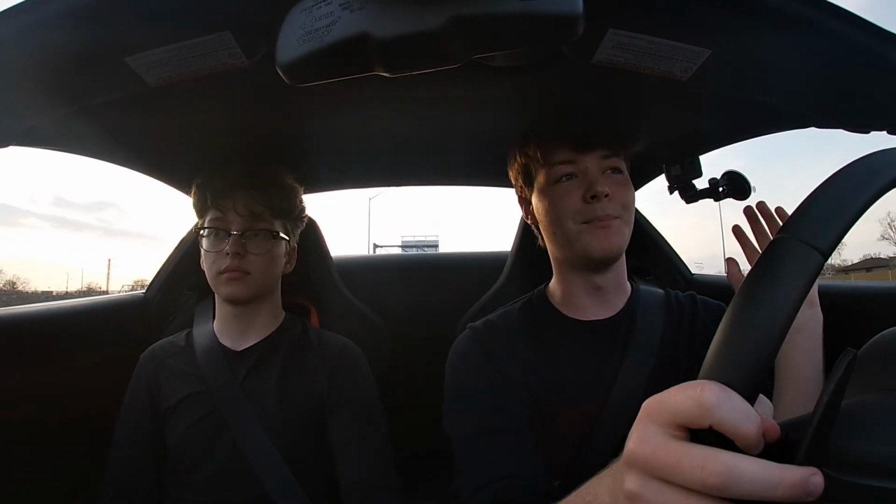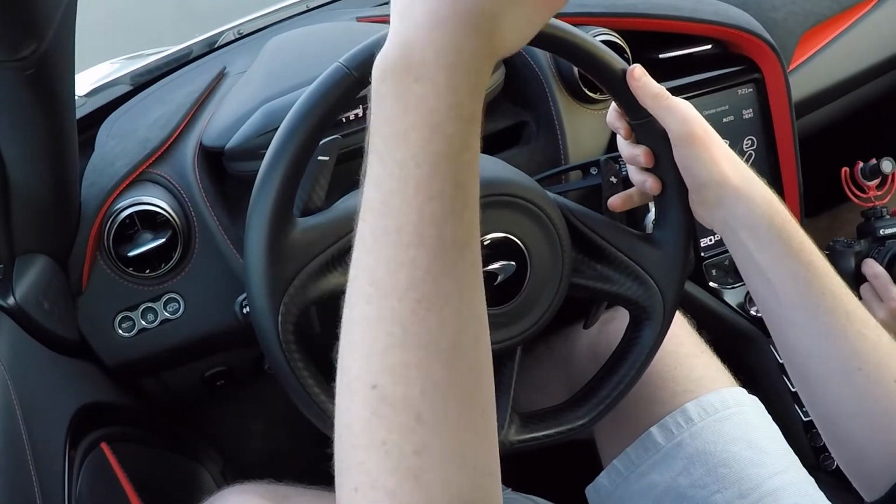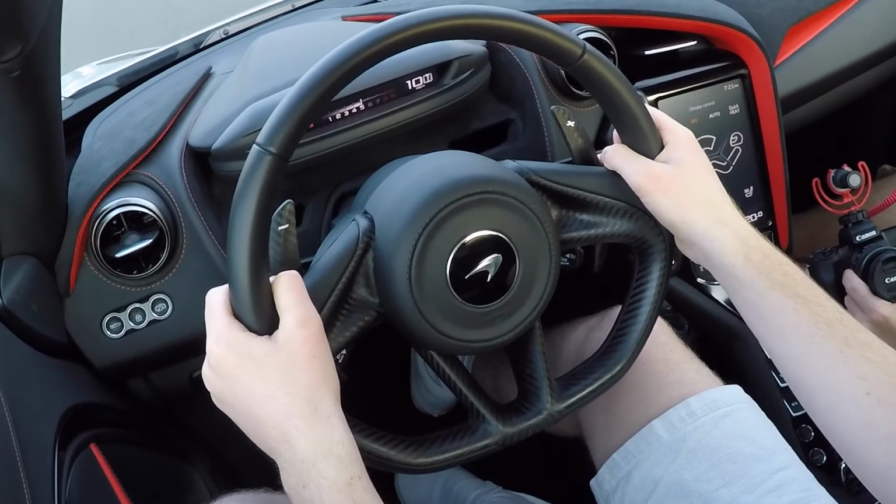All right, so now we are getting on to the 401. Now, the handling in this car is beyond anything. The steering itself is super direct. You point the steering wheel and it goes. And I mean, this car, it's a McLaren. It's got 700 horsepower. It picks up unbelievably quick.